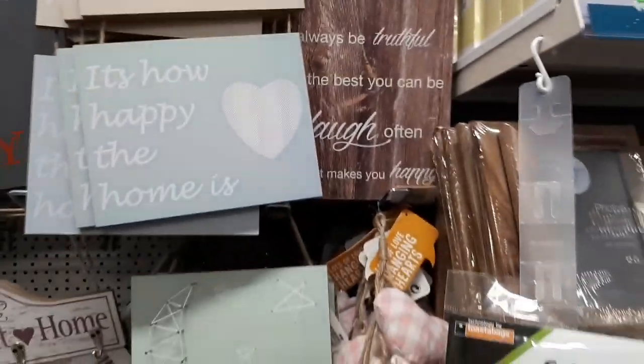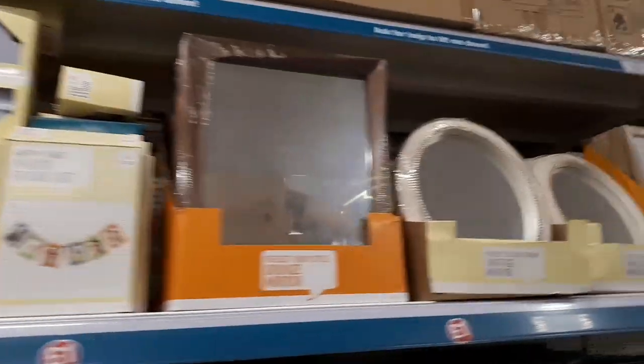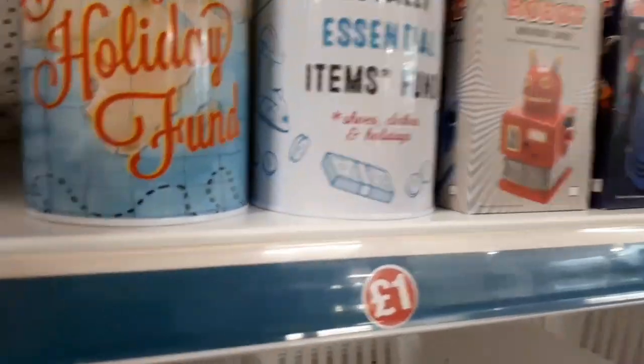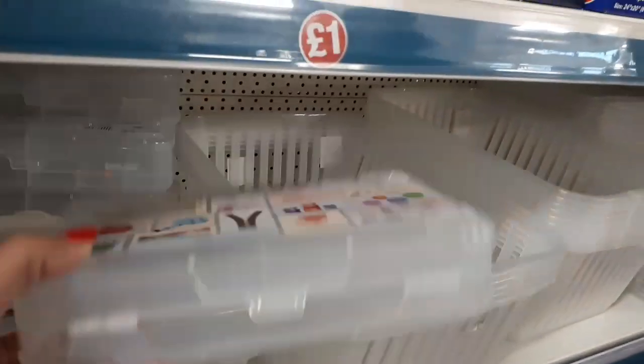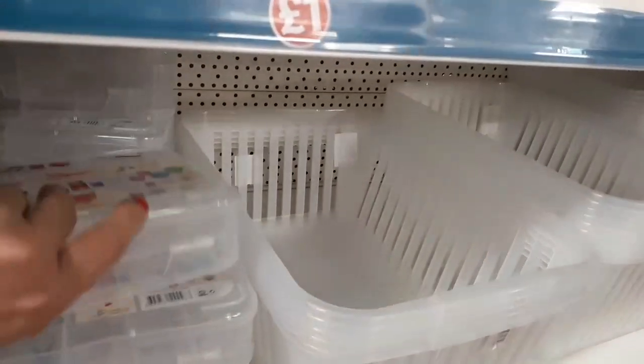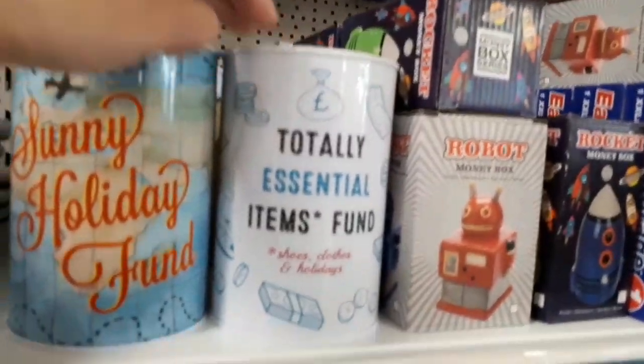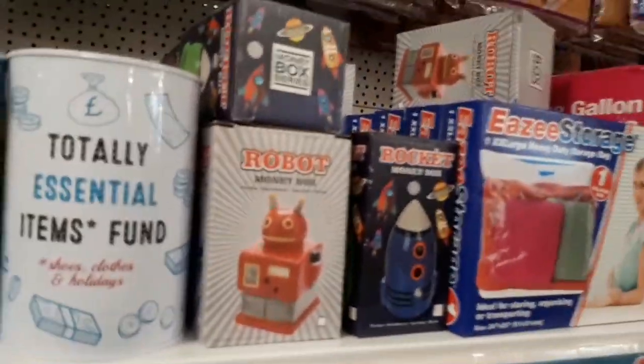And where am I going now? Hang on. Am I staying there? Yeah, I'm staying there. Let's move along. Photo frames and mirrors, there's quite a few of them there. Hang on, I'm showing you some more. They've got some more of them hearts there. And I thought that would be good if you're into crafting, or if you wanted to put your jewellery in. And then you've got your money tins there. There's a little robot one.